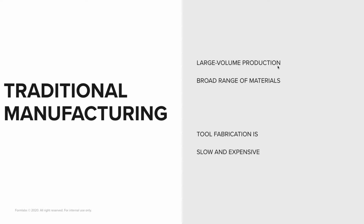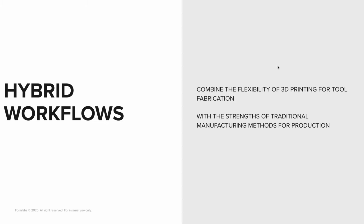So it's interesting to keep in mind that additive manufacturing is not aimed at replacing traditional manufacturing. We should not think about it as a replacement, and we should not try to replace the technology in the workflow of traditional manufacturing, but more use it as a tool. If we can combine the flexibility of 3D printing for tool fabrication, for example, with the strength of traditional manufacturing methods for production, then we can really have more agility in our process. This is what we call the hybrid workflow, using 3D printed parts as a step in the manufacturing process that you're using in your traditional manufacturing process, in order to enhance the process. So hybrid workflow is about leveraging the flexibility of 3D printing, desktop 3D printing in particular, in traditional manufacturing processes.